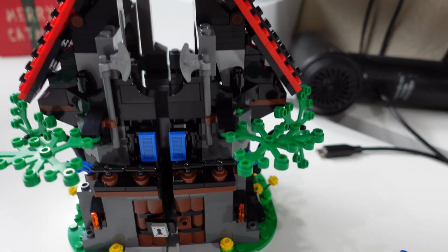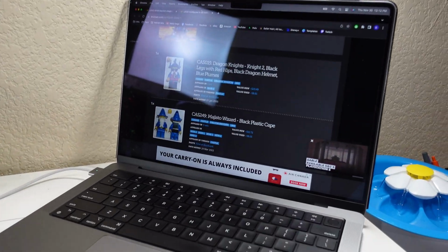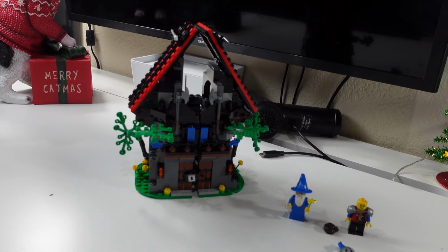So that is Majisto's Magical Workshop. Really cool, kind of like this one. Maybe the one from the 90s with these minifigures would be cool to compare to, but not at that price. So now, let's move on to the next set.